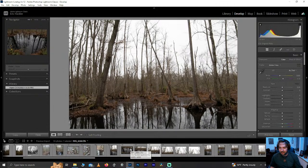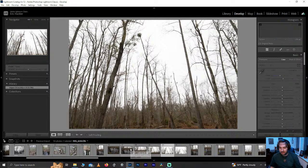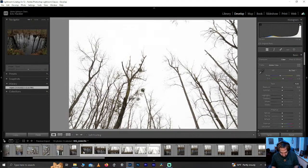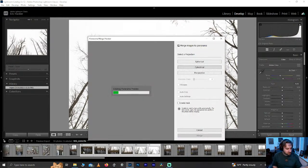Let's see. Here we go. I did a panorama going up. So let's create that. Let's put that together. So we're gonna do typical photo merge. I'm gonna drink some tea in the meantime.